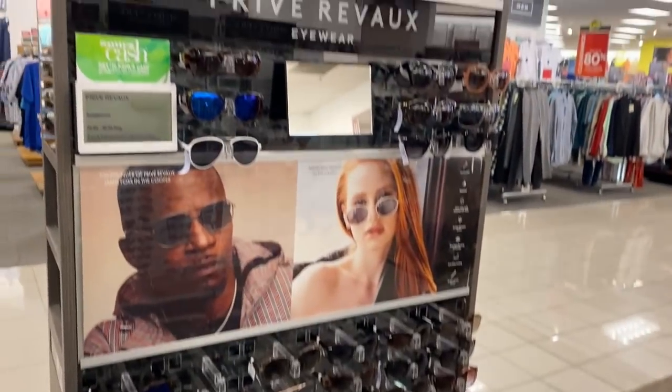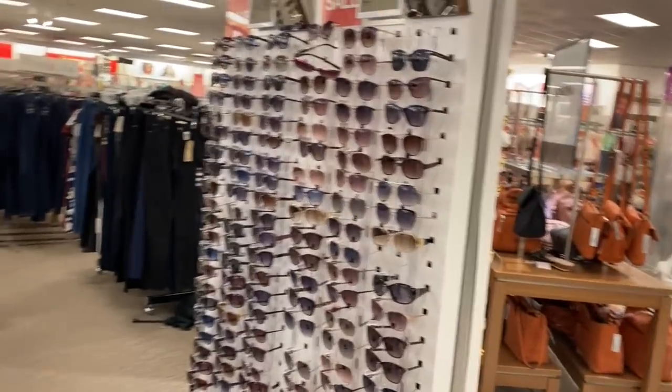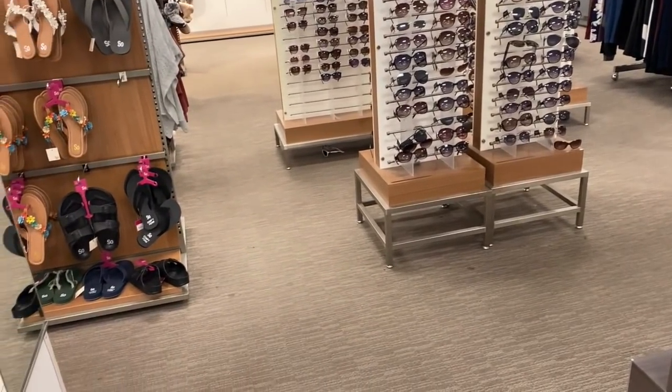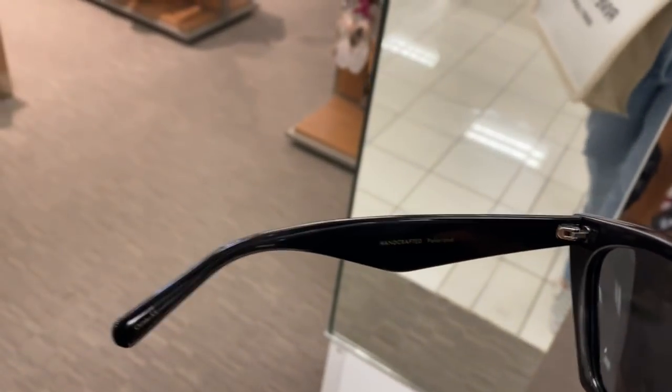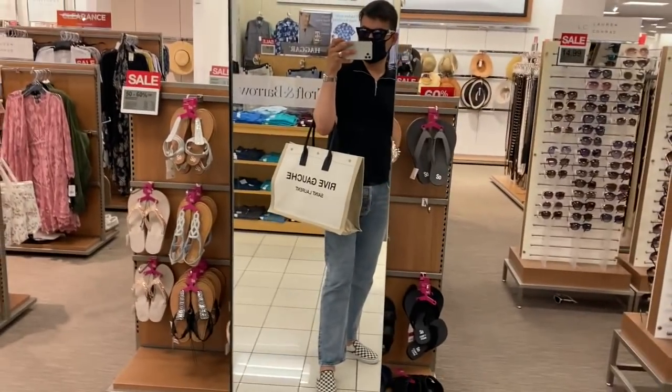And then I have this brand called Privé. I know Adriana Lima did a collaboration with them. I didn't know Elle still did collaborations with Kohl's. See, there's Adriana Lima. I guess they're kind of a Ray-Ban, and they are $40, so they're actually a little bit less. These are quite interesting. Oh yeah, they are polarized. This is handcrafted polarized. Oh, that's actually really nice. Like if you see them through my lens, polarized.